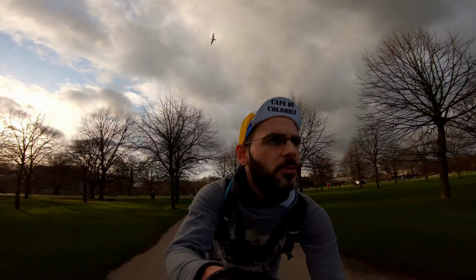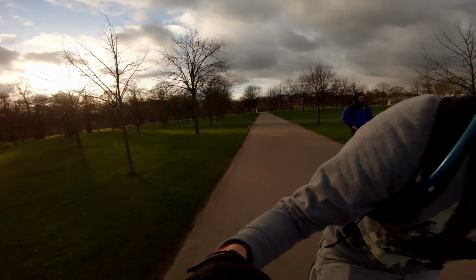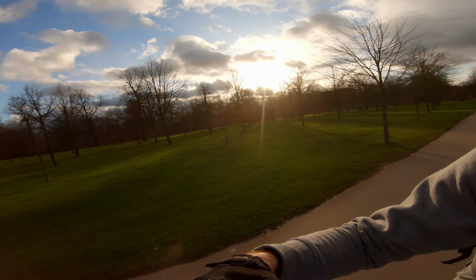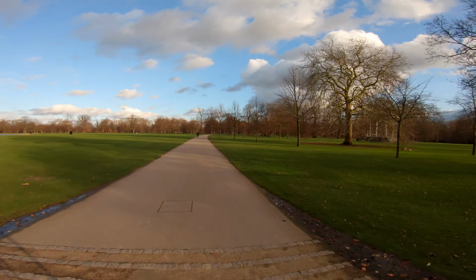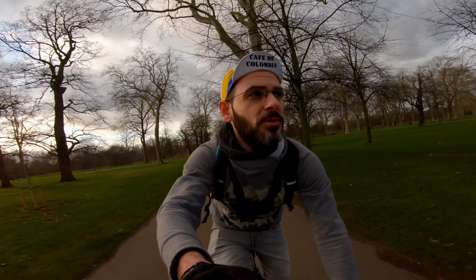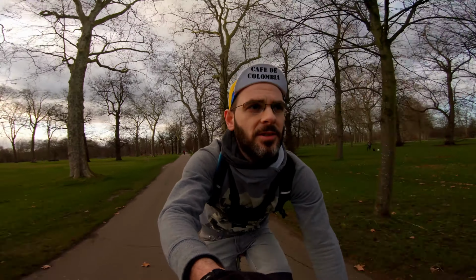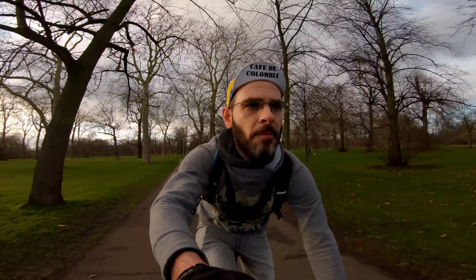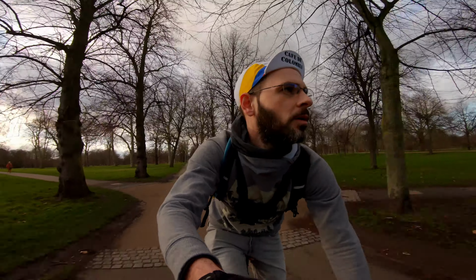Just riding through Kensington Gardens at the minute, heading towards Central. Thought you might enjoy a bit of a view. Pretty nice. It's really nice here. It's packed in the summer, so it's kind of nice to come through it and not have as many people. It's not too bad today, it's not too windy. Nice day really, slightly overcast, that's it.